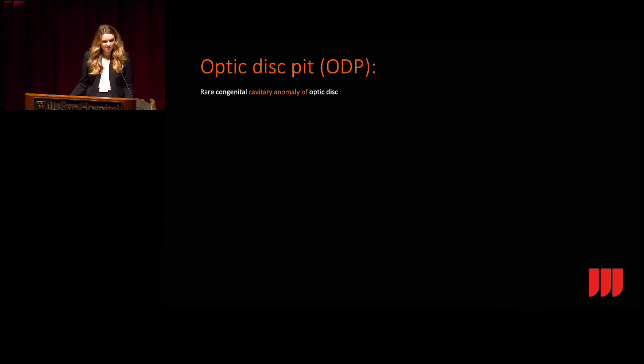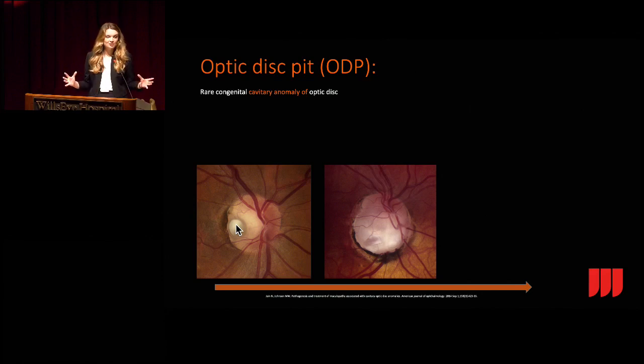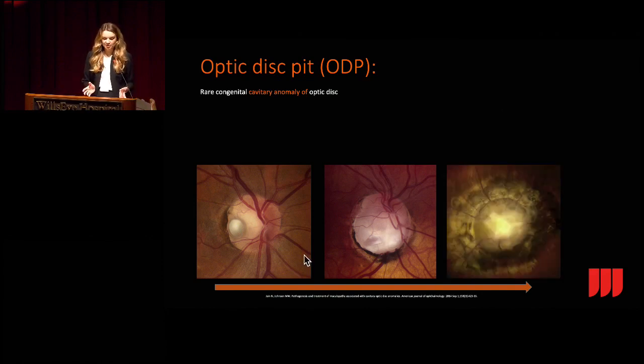And I just want to briefly mention, before we go into our exam, optic disc pits. They are on a spectrum of rare congenital cavitary anomalies of the optic disc. They usually present as a gray oval excavation, usually at the inferior temporal edge of the disc. On the spectrum are also optic disc colobomas, which are larger excavations, usually inferiorly, as well as morning glory disc anomalies, which are large papillae with funnel-shaped excavation associated with radially oriented retinal vessels, as well as circumpapillary elevated pigmentary tissue.